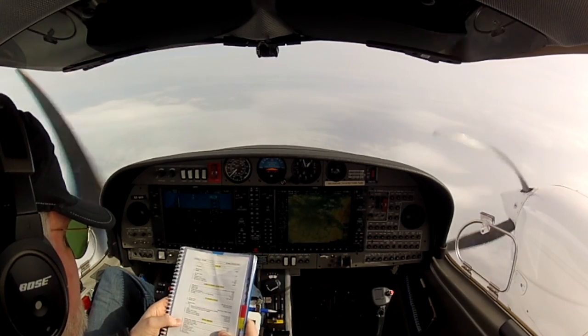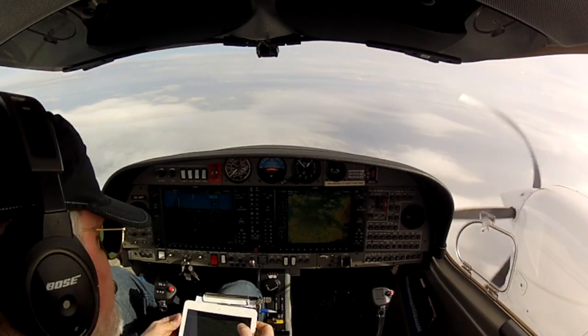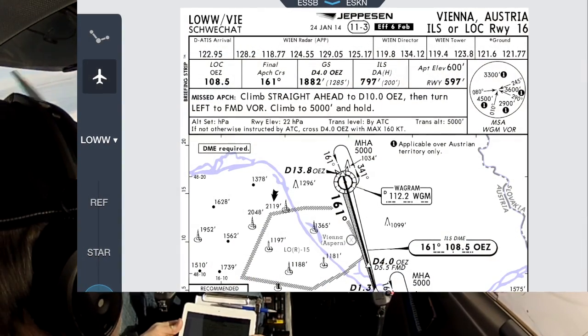Air Force 1728 descent, flight level descent 6,000 feet. 6,000 feet, 1007, Air Force 1728.